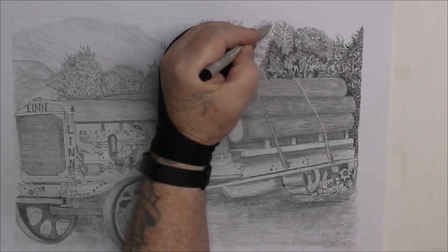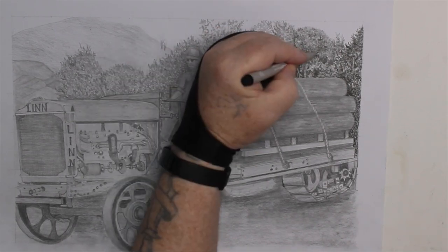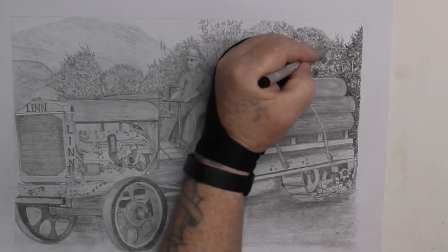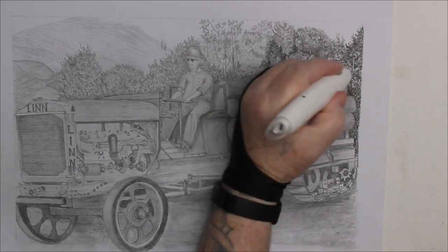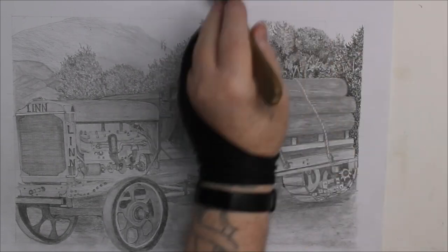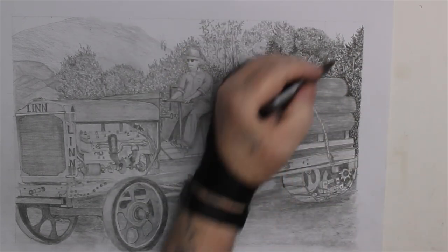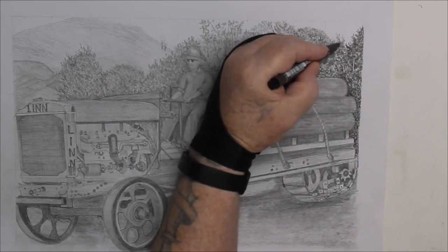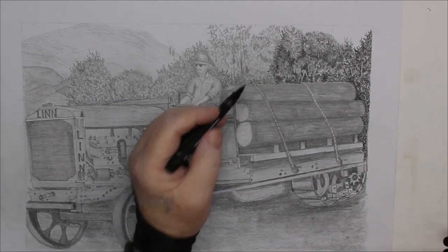Now, Uni-ball, and I guess the others have too, have brought out a brown and a grey. And I find that the grey one is so similar to actually using the graphite pencil. Now, because I don't take all the graphite out, I draw over it with the fine line pens, and I'm able to take out highlights. I'm just using the electric eraser there. And I call this a platinum finish.